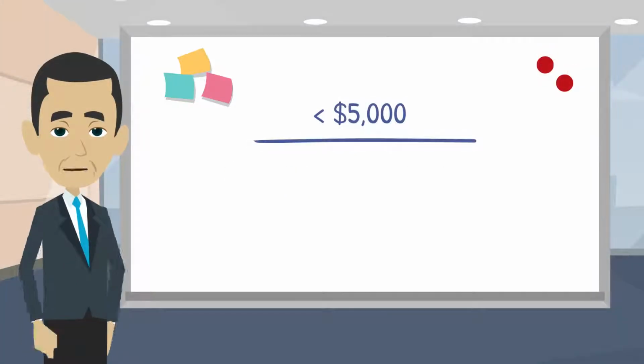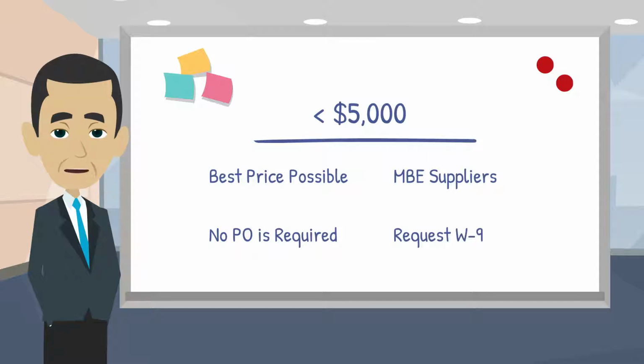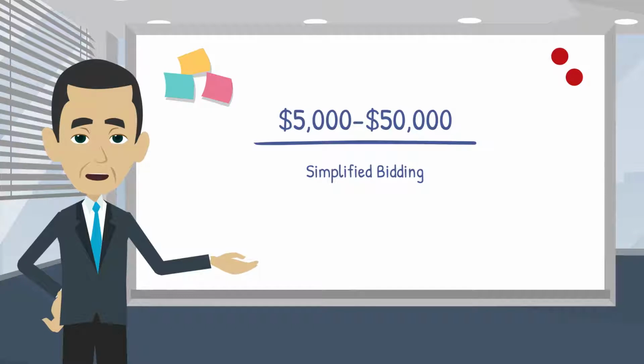When purchasing less than $5,000, you should still obtain quotes to get the best possible price. You should use minority business enterprises whenever possible. Remember, no purchase order is required, just use the best payment method. But if a new vendor requires a purchase order, or paying with a quick order, request a W-9 to submit to purchasing. When making a purchase between $5,000 and $50,000, one needs to create a simplified bid.